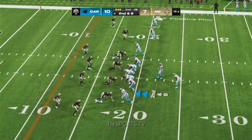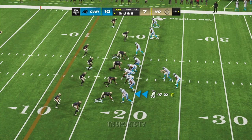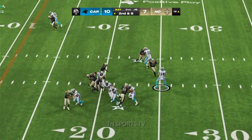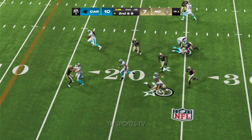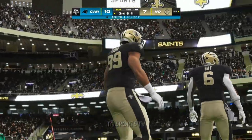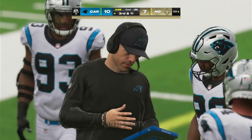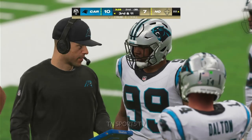Second down and 8. And Dalton to throw. Left side here to Sanders. And he is going to lose yardage here. It'll be a loss of 2, maybe 3 on the play. And that'll bring up a 3rd and 11 situation.